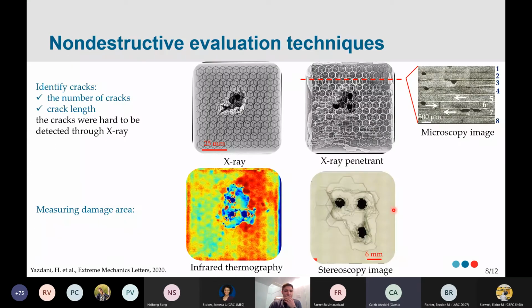And also we use different types of NDE to again evaluate and understand the toughening mechanism behind these systems. For example, we use X-ray or X-ray penetrant to find out the number of cracks or crack lengths happening in the system. To measure the damage area, we use infrared thermography or stereoscopy images, and we show that the failure in bioinspired ceramic is more confined compared to the baseline.